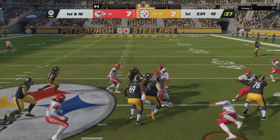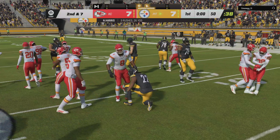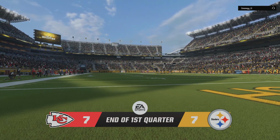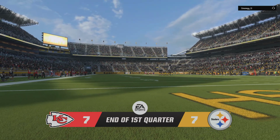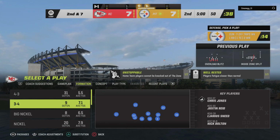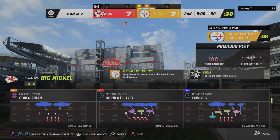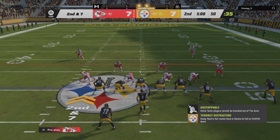On first down, they'll run again with Harris. And he'll power ahead, but only for about 3 yards. Second down coming up. 7-7, our score after 1. The last run got 3. Now here's 2nd and 7.